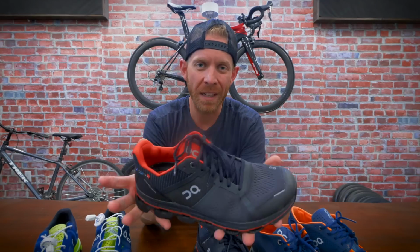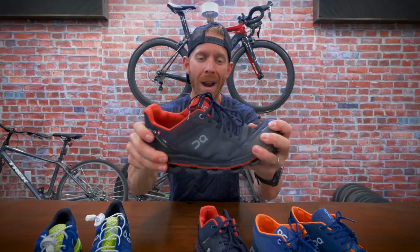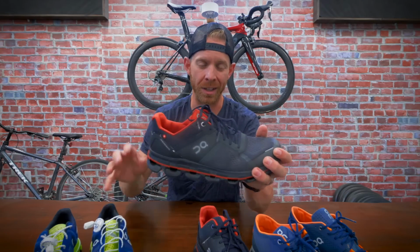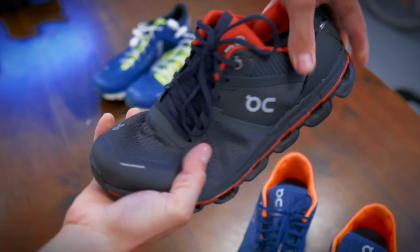So let's talk about the features of this new shoe. Number one, much more stiff. Way stiffer than these shoes that you might know a little bit better. The CloudAce is designed for stability over all else.